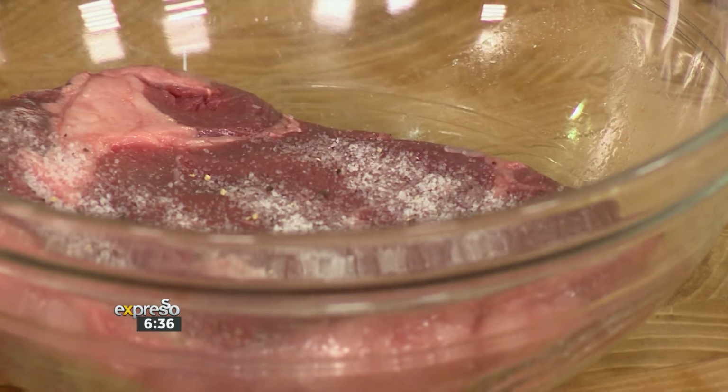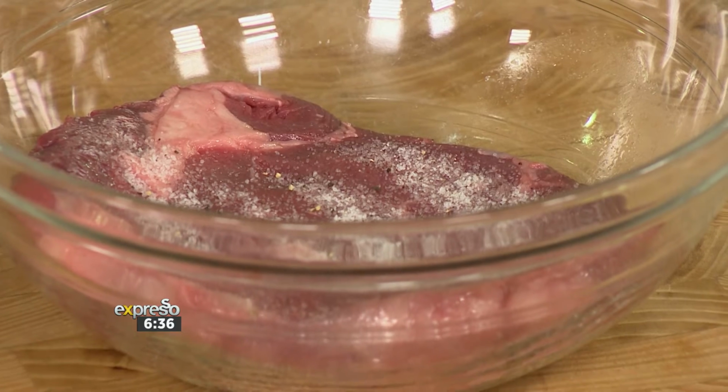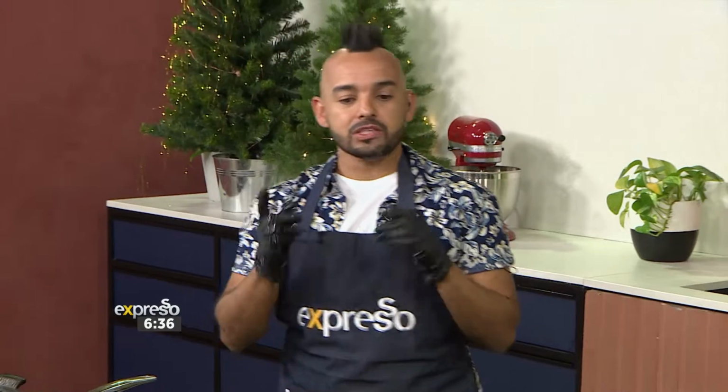Wow. But if you want to get sexy with it, I do cumin on my steak too. Oh, really? Because I'm from Cape Town, that little bit of Malay flavor comes through, so that's why the cumin works for me. So you could potentially get a little bit personal with your flavors here, but I feel like you let the steak do the work, right? I've done smoked paprika on a steak before as well, but this is how it goes.